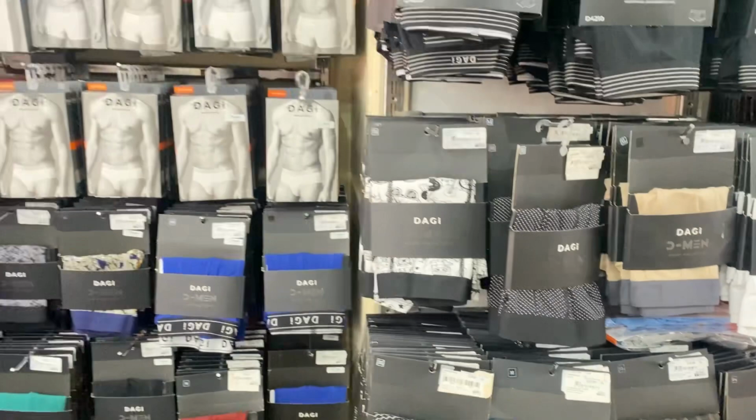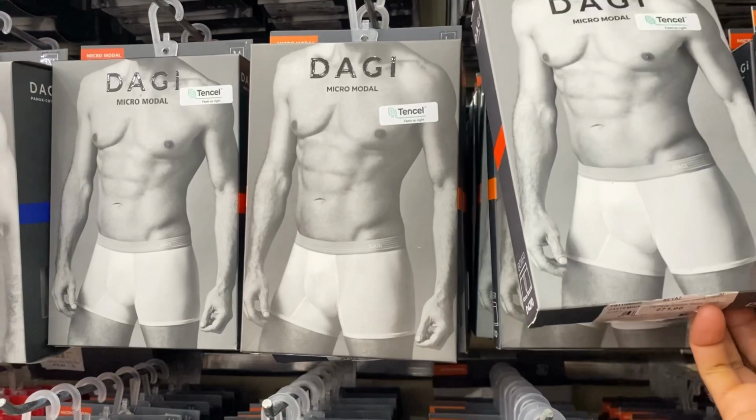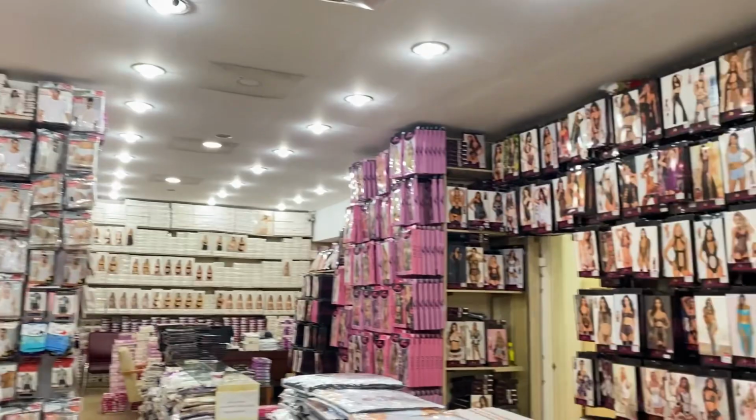So they have this type of boxes, like these ones, and then they have those ones. So they sell like this piece, and the prices differ with the size, like the smaller size, but the difference is very small, the margin. Oh, okay, they have those ones.